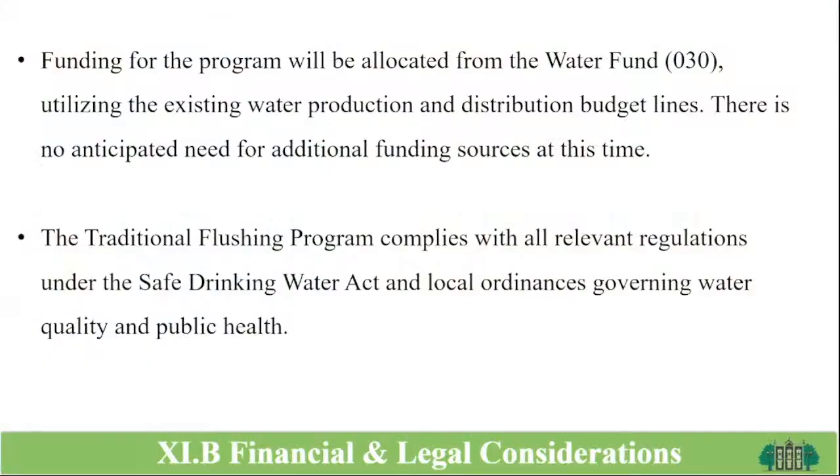Funding for the program is just water distribution, wastewater collection fund, and the water production fund. And this is a traditional flushing program that is utilized throughout the United States. So with that, I will take questions.